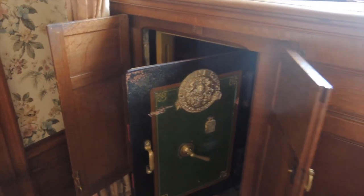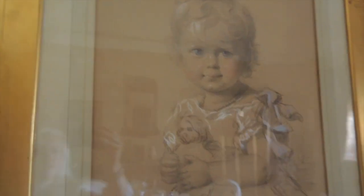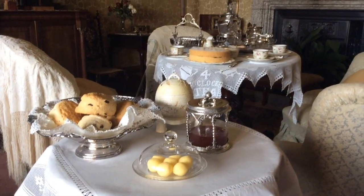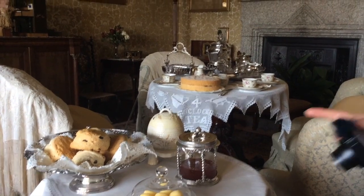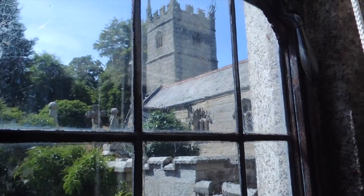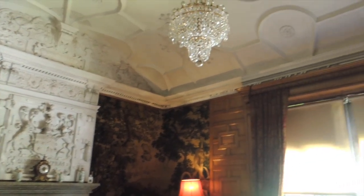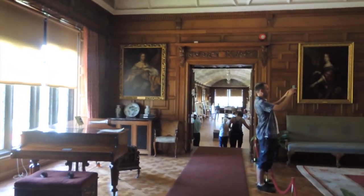So that's a safe for a jewellery, is it? Incredible. A boudoir was a lady's private sitting room. Now, Lanhydrock, is it cream or jam first? So this part of the house was not burned in the fire. It's the original Elizabethan part. My goodness me.